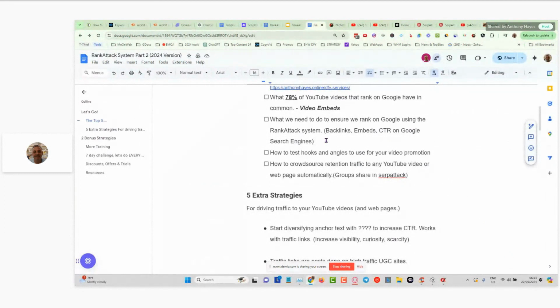to be able to do that kind of volume. But if you just want to get started or kickstart, you only need about 50 direct to YouTube URL views. And if you combine that with about 20 to 30 CTR views, that's going to work together. Then switch over to Google, switch off YouTube within the SERP Attack settings, and put on the 2 Google search engine options within SERP Attack.